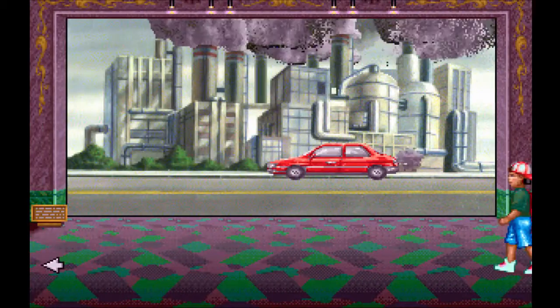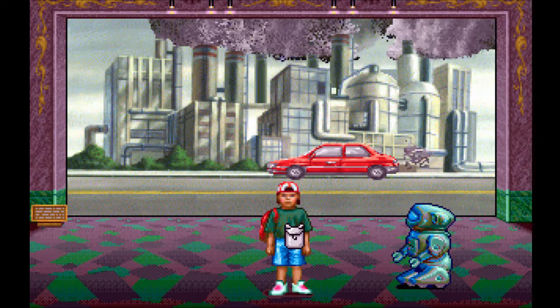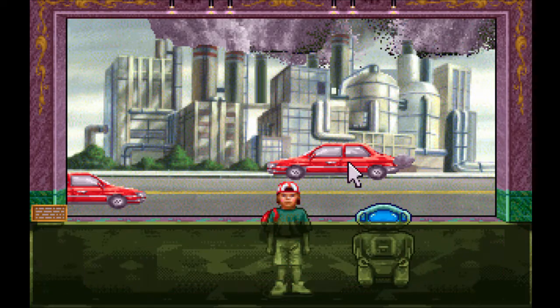And we get here to this big ol' mess. All right, first thing we do, throw a catalytic converter into this piece of junk.